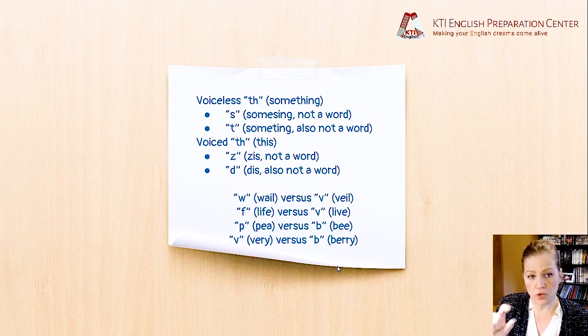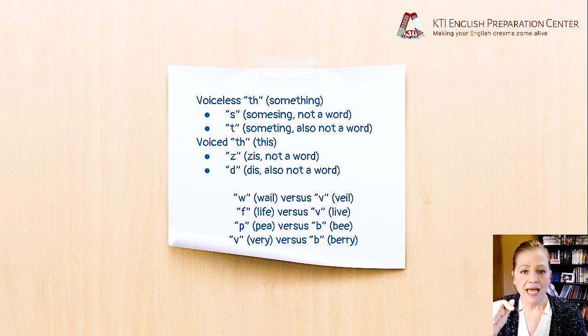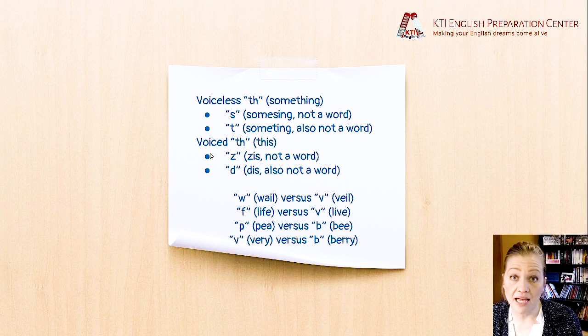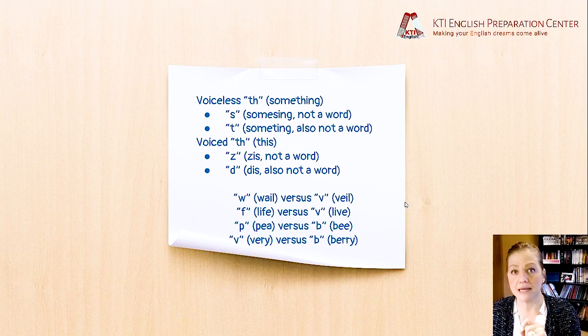So common TH will often sound like, instead of the voiceless, we're going to get to that a little bit closer, it comes out as an s or a t. So instead of saying something, we hear our students say something, which isn't a word in English, and something, which is not a word in English, okay? So your listener is still going to be able to figure out what you're saying, but you're not going to sound like a natural speaker when you mispronounce the voiceless TH sound, okay?